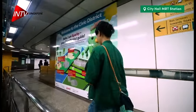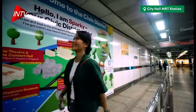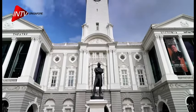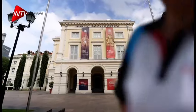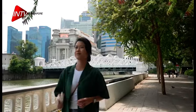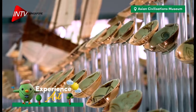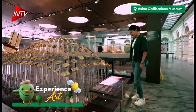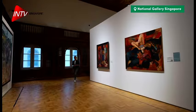Singapore Civic District Guide Sparky is here to help you find your way around. With some of Singapore's most notable historic buildings and spaces located here, the Civic District has become a place of arts, culture, and lifestyle. Join Sparky on a guided tour of museums, events, and exhibits, and go on an interactive journey through the arts.